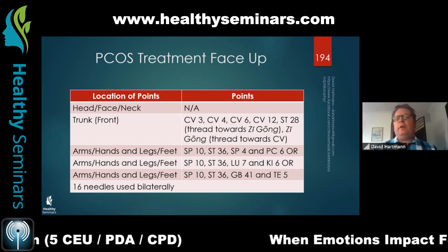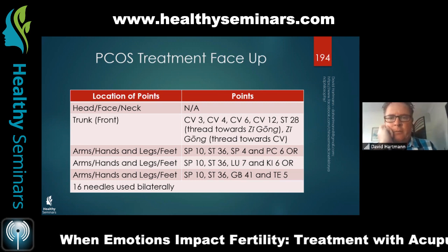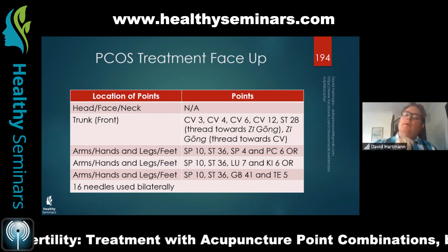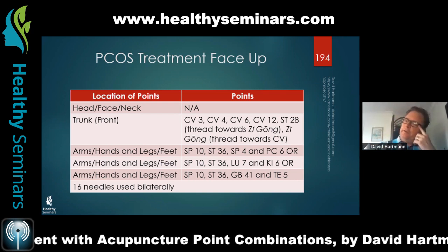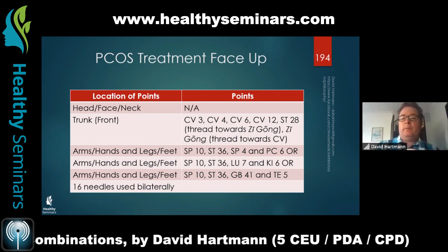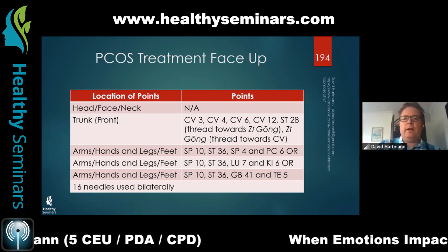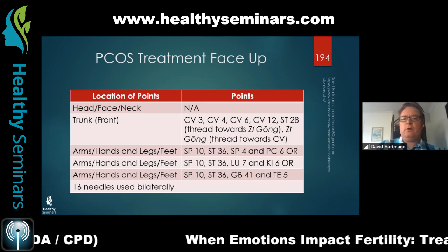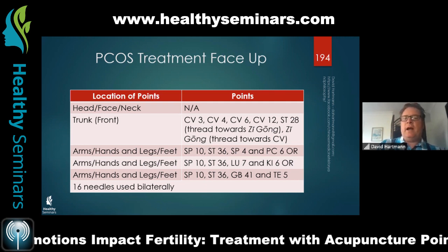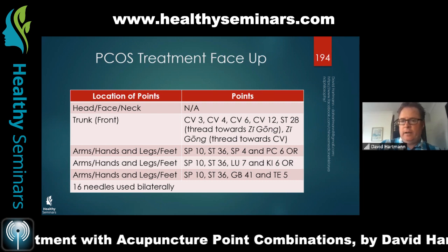So this is really interesting types of needling. And if you don't know how to do this, then probably just needle them perpendicular or whatever angle you do them on. Again, any of these points are in the tummy. So if you did perpendicular too far, you're going to run into a lot of trouble. But this is a really, really interesting kind of design. What you do with stomach 28 is you thread it towards zigong, and then with zigong, you thread it towards the REN. And they are on diagonals, and they are oblique transverse needling.